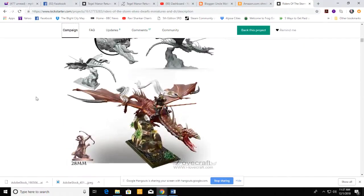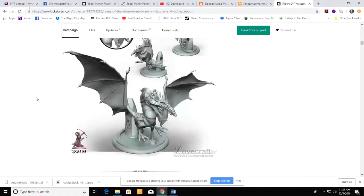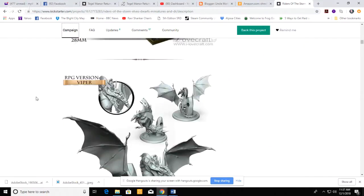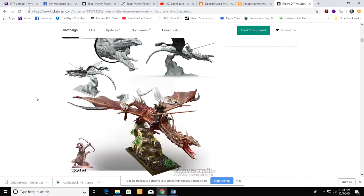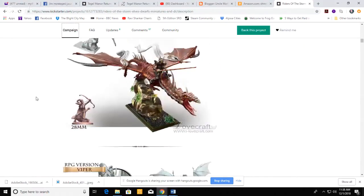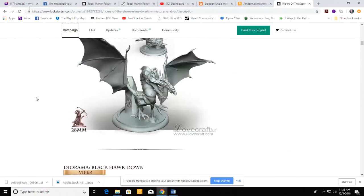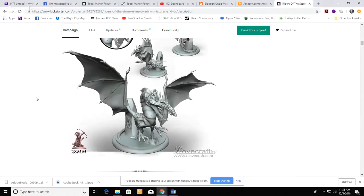But let's see. You have here's Viper wargame, Viper RPG. So you've given good pictures of what it is that's the difference between the wargame. Here he is with a square base. The RPG version here he is with a smaller and round base, and also the base scale as well on the side. Yep. Is the scale different? Yes, each different sized dragons. Yeah, so more or less gives you an idea what you're getting.